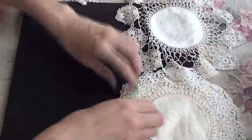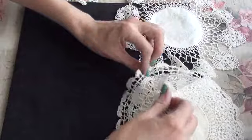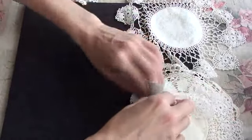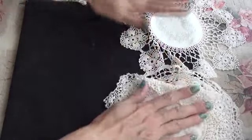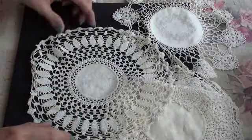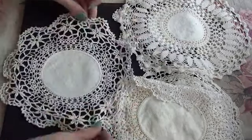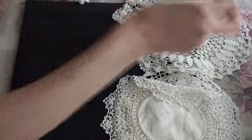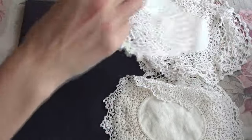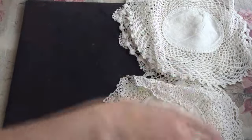So how many? Sorry, I want to see how many there was. I didn't count. 1, 2, 3, 4, 5. Okay. And this one, again, it's got some staining in that, but it's beautiful. This one. This one. And then this one. Oh, I love these ones. So there's 9 there.